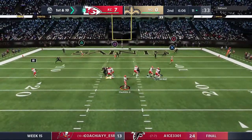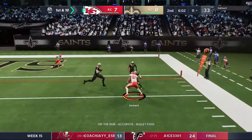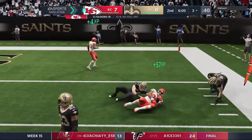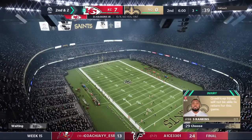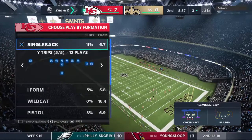Haskins back to the air. Flush to his right. This will be caught at about the 6. This will be stopped about 2 yards shy of the marker. 8-yard gain, second and 2.